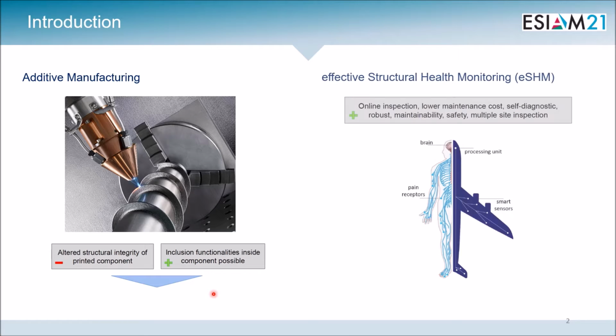And this brings us to the effective structural health monitoring, or ESHM, that has been developed and is patented by the Vrije Universiteit Brussel. And it fully exploits this flexibility offered by the 3D printing process by integrating a smart continuous monitoring technology inside the additively manufactured parts.